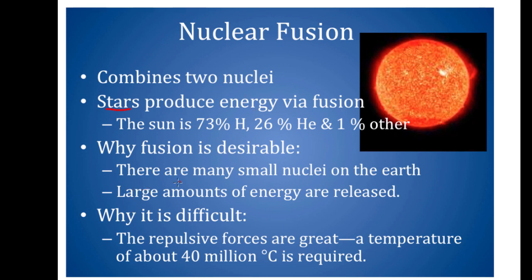Now, why is it so difficult? Well, it's because we have two nuclei that are protons. The two nuclei that are coming together are protons, which are positively charged, and you're trying to push those positive charges close together, and that's really hard to do. It takes a lot of energy.